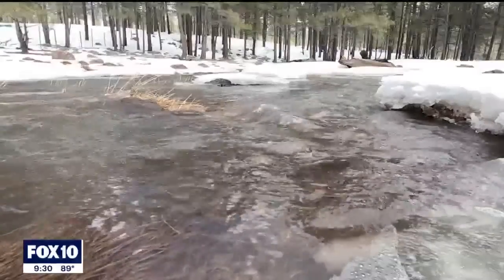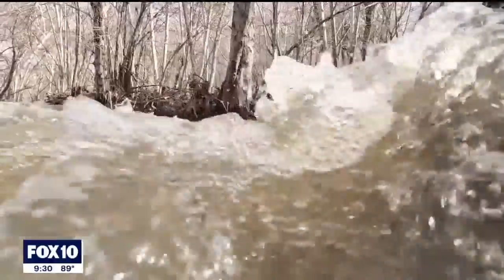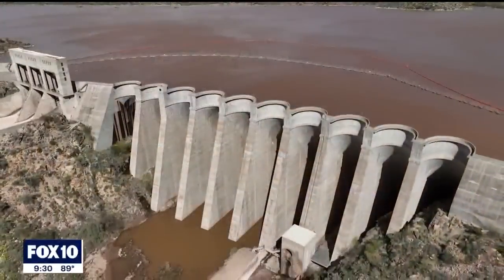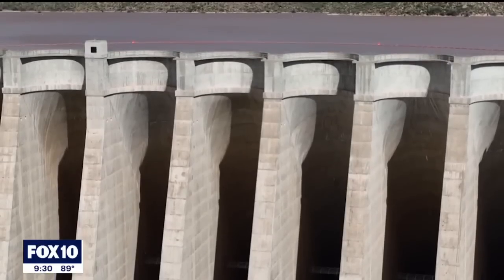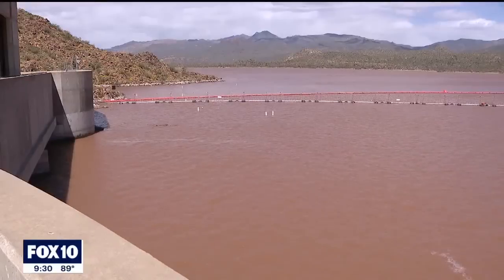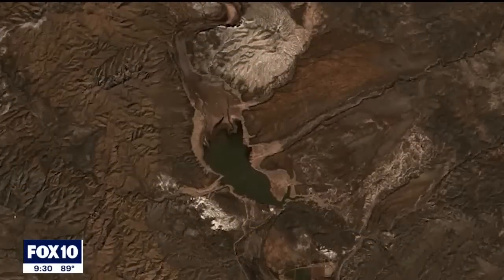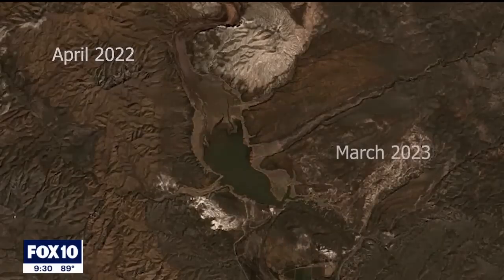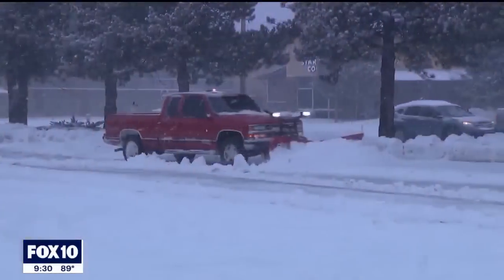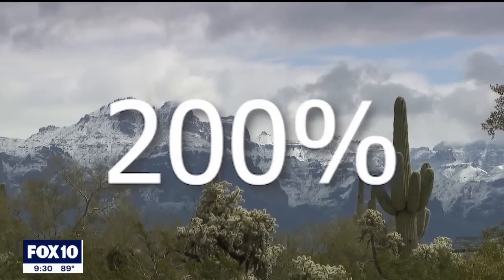And as it melts, the water runs into small creeks and streams, like here at Clear Creek. From there, it heads downstream to Horseshoe Reservoir, one of 7 reservoirs in the SRP Salt and Verde system, which store much of the valley water supply. The system is already at 100%, a big change from only 1 year ago. Horseshoe was below 10% full April of 2022, now over 80% capacity. And as a whole, the Verde Basin has seen over 400% of average snowpack. The Salt Basin has seen over 200% of average.